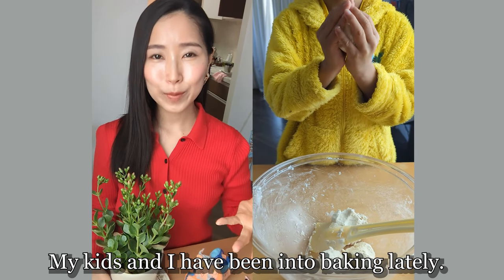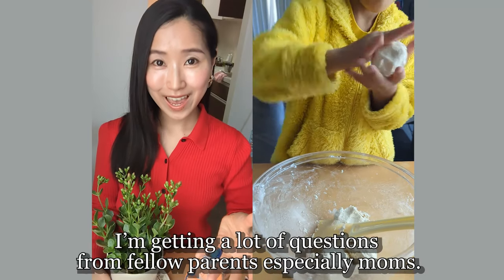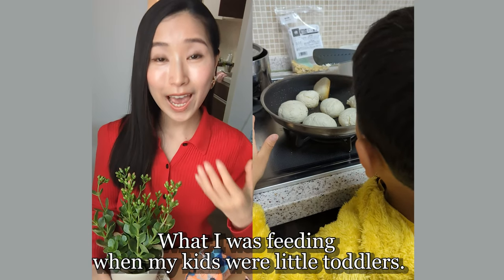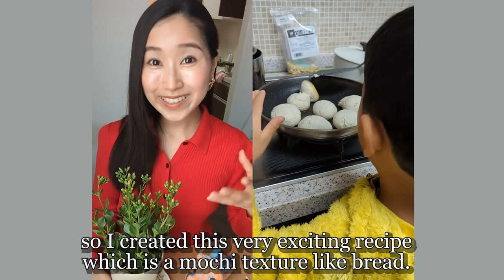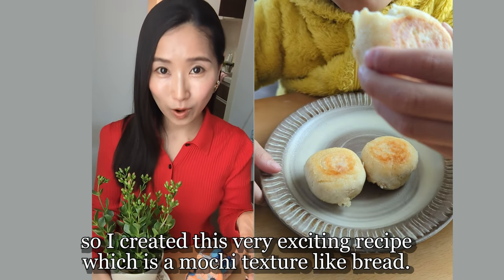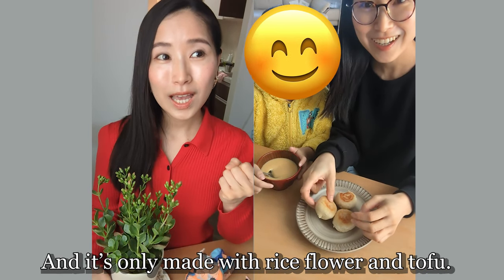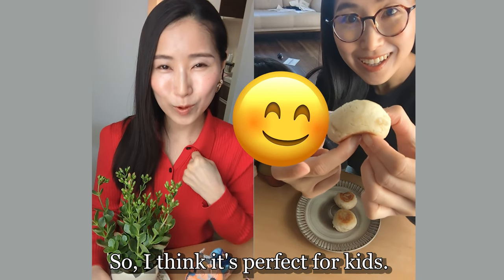So my kids and I have been into baking lately, and the reason I'm testing out this recipe is that I've been getting a lot of questions from fellow parents, especially moms, about what I was feeding my kids when they were little, like toddlers. So I created this very exciting recipe, which is mochi texture like bread. It can be baked in a pan. It doesn't require an oven or any special equipment. And it's made with rice flour and tofu.